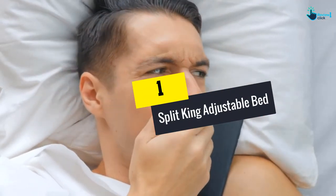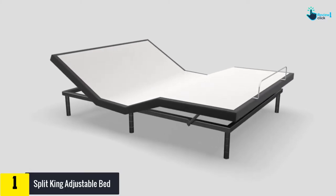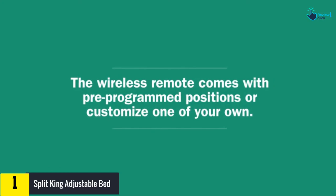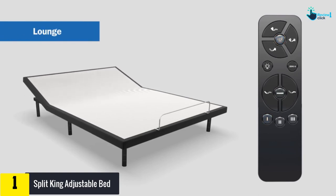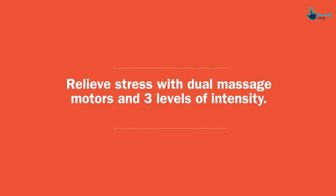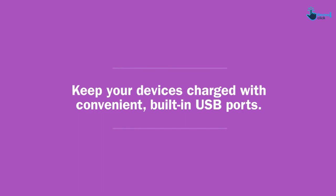And finally at number 1, we have the Split King Adjustable Bed. If you're looking for a durable adjustable bed, then the Split King Adjustable Bed is perfect for you. It comes in 4 different sizes and will fit in many bed frames. The frame is made of steel. The bed comes with twin mattresses and adjustable bases. Also, you can adjust the bed in various different positions with the help of wireless remote control. For keeping the mattress in position, there is a foot retainer bar and it has a whisper quiet motor.